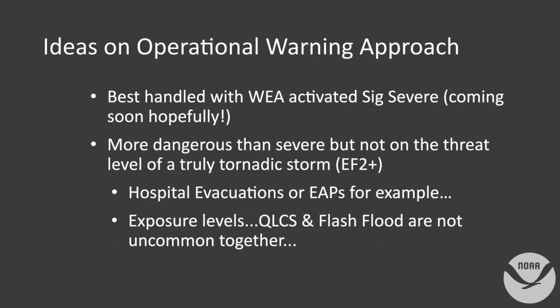As far as going forward, I haven't really talked about our warning methodologies much here, but I hope we have the WIA activated SIG Severe coming out soon. I think it would be really great to have that warning as a tool in our toolkit. I really do worry about an evolution towards issuing lots of tornado warnings, and this isn't new. This has been happening since the 88D was installed, when we started to detect and see all these things better with the radar. We don't want to get wrapped around the phenomenological axle too much here.